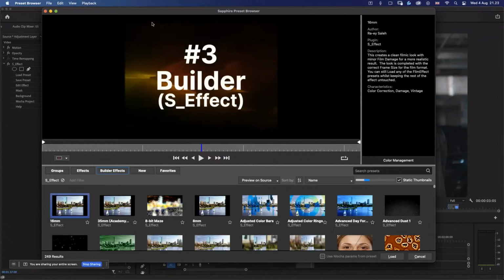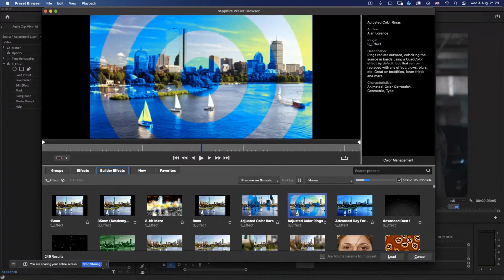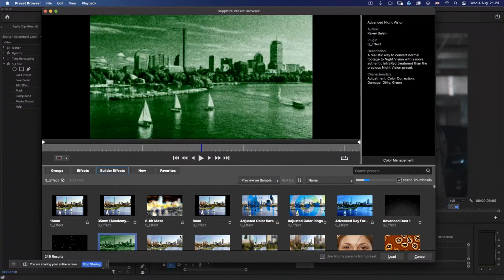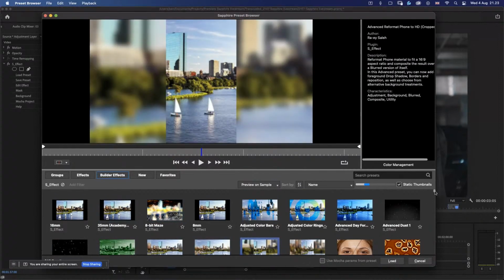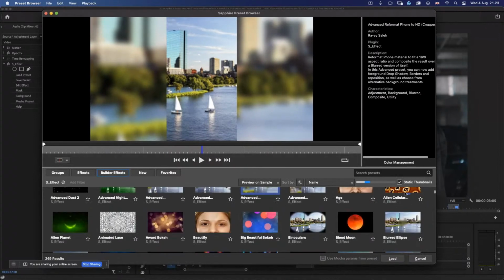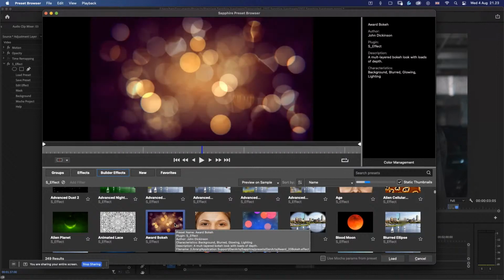The Builder presets are a little bit different. I'm going to preview on a sample here so we can see what this is doing. There's not just one type of preset here. There's lots of ones that are looking for stylistic things, like dust or alien cellular. There's stuff that's looking for motion backgrounds. We're going to come back to that in a second.